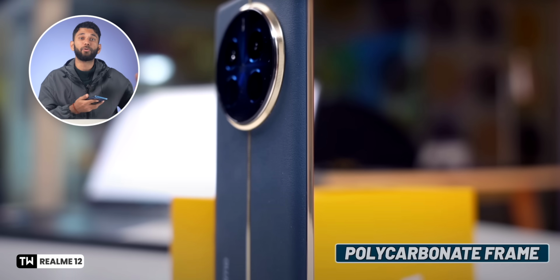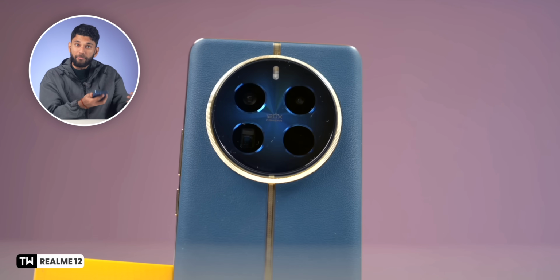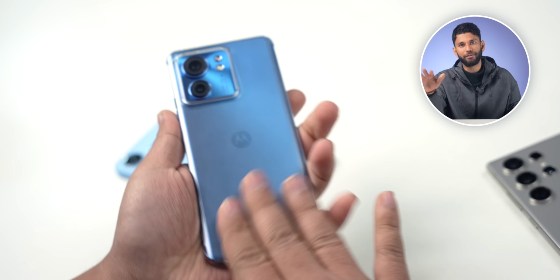That being said, I must mention that the phones in this price point, like the Realme 12 series and all, come with vegan leather back, which in first impression makes the phone feel premium in hand. However, there are complaints that they are very prone to scratches or they get dirty pretty quickly. But if you are in the habit of using a case, everything should be fine.